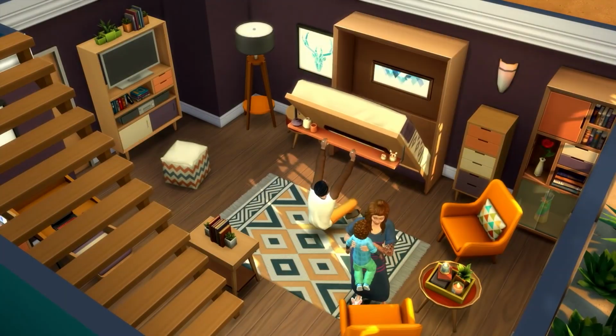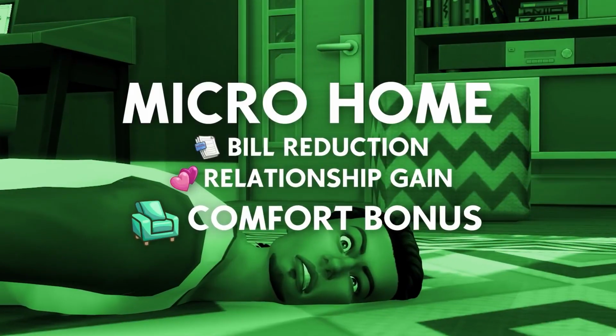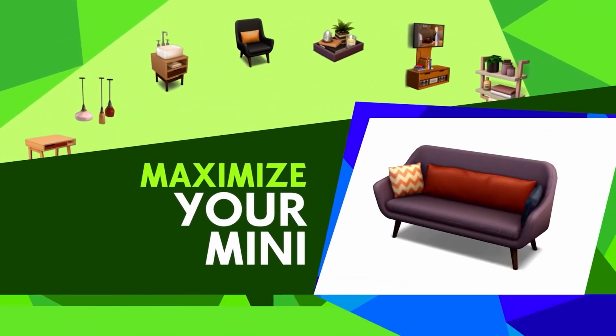But in general, I do think it is a really fun and nice challenge, and it's always good to have more challenge in The Sims 4. So even though this is a brutally honest review, not all of my reviews are negative, some of them are really positive, and this is a genuinely positive review of the pack.